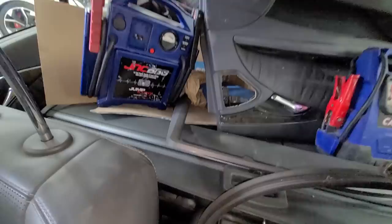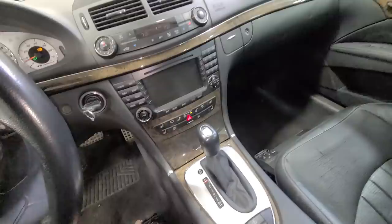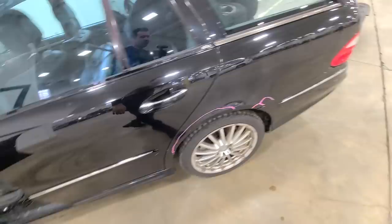The Alcantara headliner is really, really nice. The back seats I did take a look at before I crammed all this stuff back here, and they look like they've never been sat in. And this has the nice wood grain. I like this wood grain much better than what's in my other wagon, and none of it's cracked. Excellent, excellent condition. The stereo works, the old school navigation works.